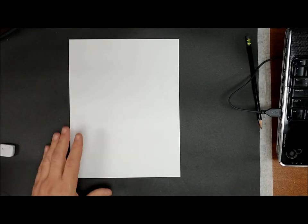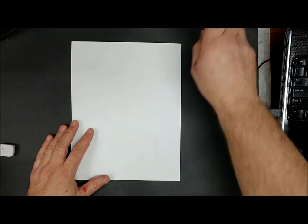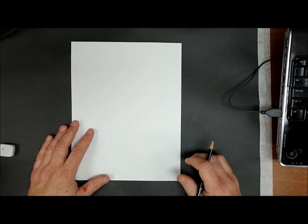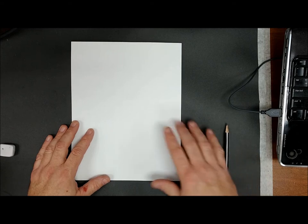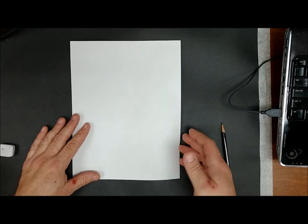Hello, boys and girls. We're getting started with our Matryoshka doll. I have a piece of paper that's 8.5 by 11 inches. Okay, it's the standard size for copier paper. So if you are using copier paper, you are all set. If you have a really large sheet of paper, cut it down. We don't want this to be a project that's going to take you hours and hours.